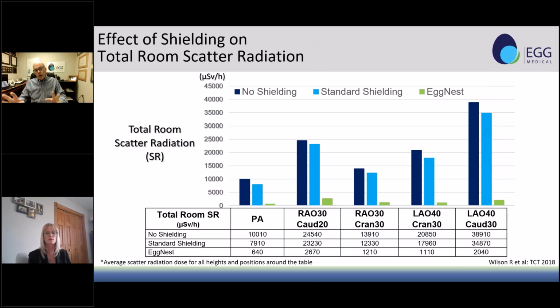All right, so what about performance? So, I showed you our measurement technique around the table, 6 positions, floor to 2 meters up every 20 centimeters. The first thing we try to do, as I told you, we wanted to reduce the dose for everybody. And so to do that, you have to reduce the total volume of radiation in the room. You're not really just trying to create a little shadow for somebody to stand behind. You're trying to just get rid of the radiation in the room. And this shows you that effect.